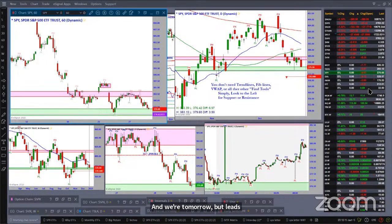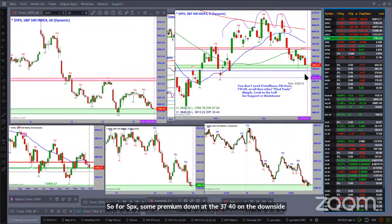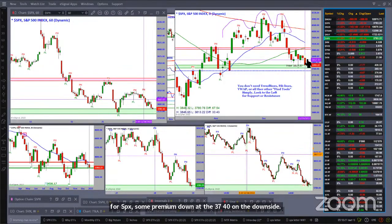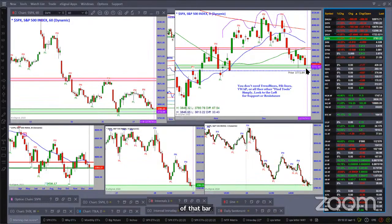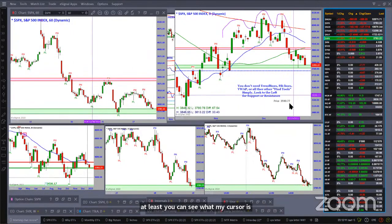So for SPX, there's some premium down at 37.40 on the downside. Those things are gapping up to the top of that bar. I wouldn't call it a no-brainer, but at least you can see where my cursor is. It's on that closing low down there.